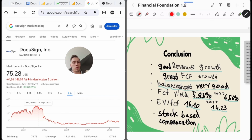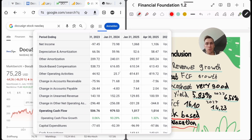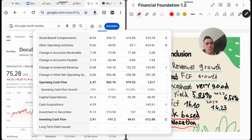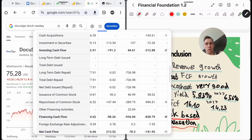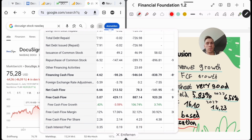What I don't really like to see about this company is the stock-based compensation. So if we take a look here, we can see the stock-based compensation was around 0.6 billion US dollar in 2024. That's a huge amount actually. If we compare it with the current free cash flow, the free cash flow in 2024 was around 800 million US dollar. So this is a huge amount of stock-based compensation.